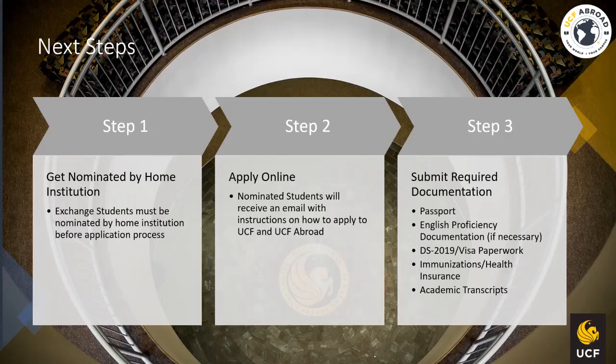Step three, once that process is started, you'll begin submitting all your required documentation needed to get you registered and enrolled into UCF. Those documents include your passport, English proficiency, your DS-2019 and visa paperwork, immunizations, health insurance, as well as your academic transcripts.